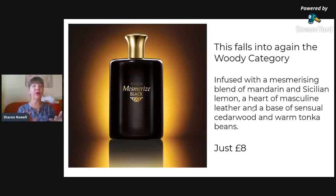Now I think there's 3, there could be 4, in the Mesmerise range. I just picked Mesmerise Black, which falls into the woody category. It's infused with mesmerising blends of mandarin and Sicilian lemon, a heart of masculine leather, and base of sensual cedarwood and warm tonka beans. Now they're only £8 at the moment, guys. £8. That would really treat Dad.